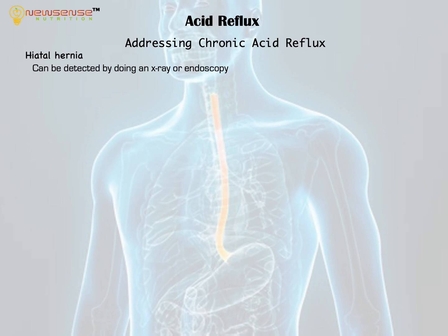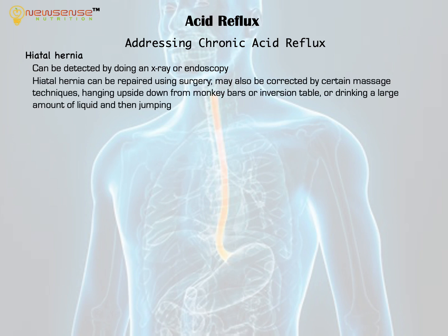Your doctors can detect a hiatal hernia by doing either an x-ray or an endoscopy. Typically, they're going to ask you to use the meds, but they can repair it using surgery. If you don't want to do surgery, then there's a couple of other methods you could look at that might be ways to resolve a hiatal hernia. So certain types of massage are going to help. Hanging upside down, like from monkey bars or maybe even an inversion table, can help. And then drinking a large amount of liquid and jumping up and down can sometimes help. Good to know if you want to avoid surgery.